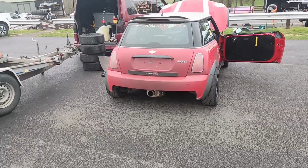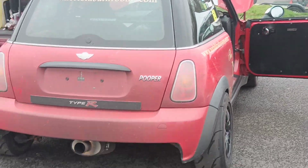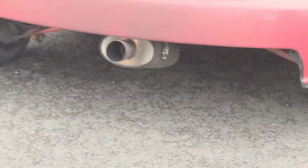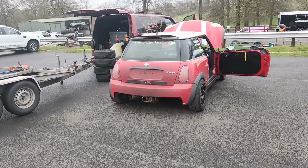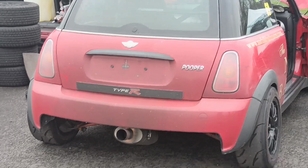Respect, man. That is massive respect. Look at the door cards, man. Minis can be some serious stuff when they're built up, and just look at the size of that exhaust. That is madness right there. I've always loved a good Mini Cooper, or Mini Pooper, I guess. Mini Pooper Type R. Fair enough.